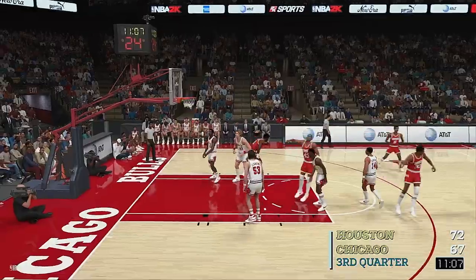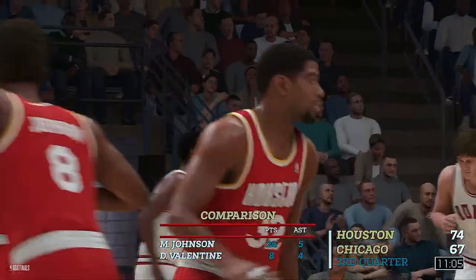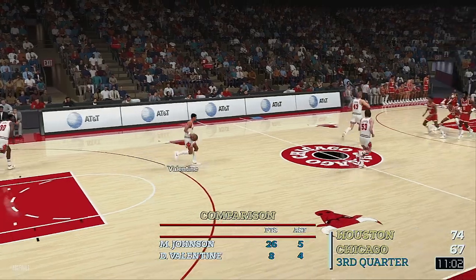Here's Johnson. And good. Got the friendly bounce off the right side of the rim. Johnson's got the lead up to 7 now for the Rockets.